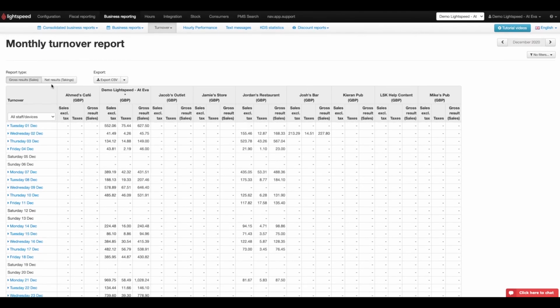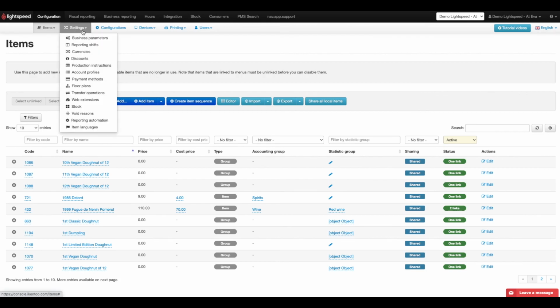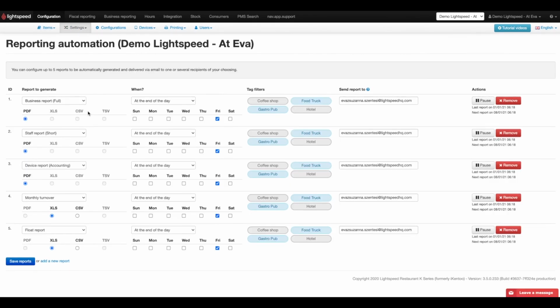You probably also noticed during the overview that your reports are exportable either into Excel or PDF. If you prefer to receive your reports by email, you can set up automated reporting by selecting which report you'd like to receive, when it should be generated, and which email address it should be sent to.